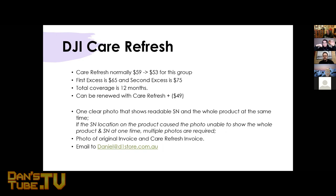So typically you can purchase the Care Refresh from us. You don't have to do the Care Refresh invoice. If you purchase the Care Refresh, it makes the process a little bit easier, because when it gets approved from DJI, we just bind it straight away. Otherwise, we tell you your Care Refresh window will be reopened for 36 hours, and sometimes some people may miss the 36 hours and we have to go through the whole process again.